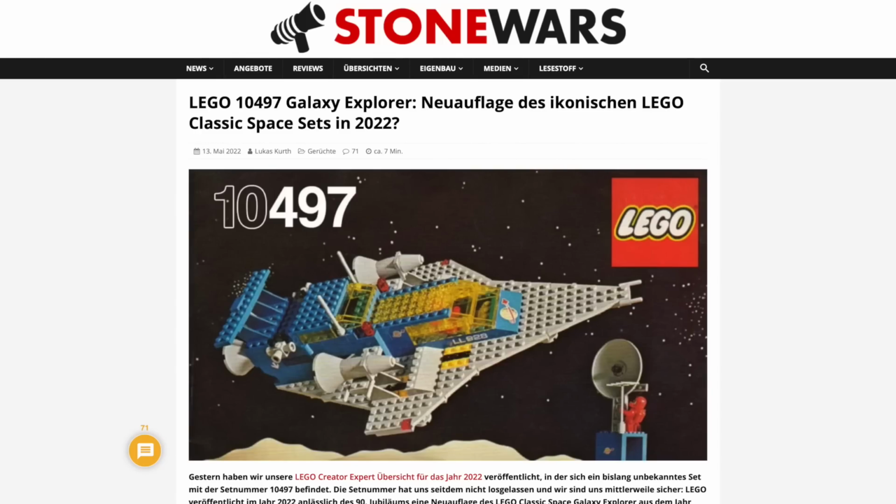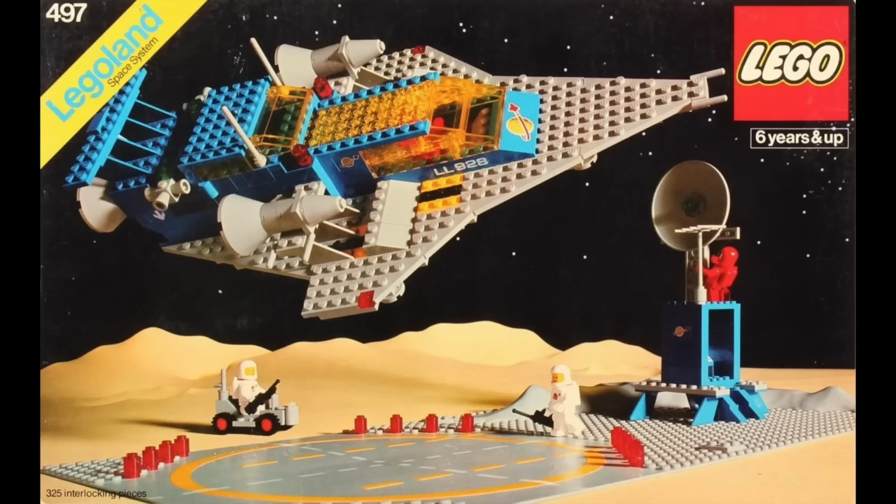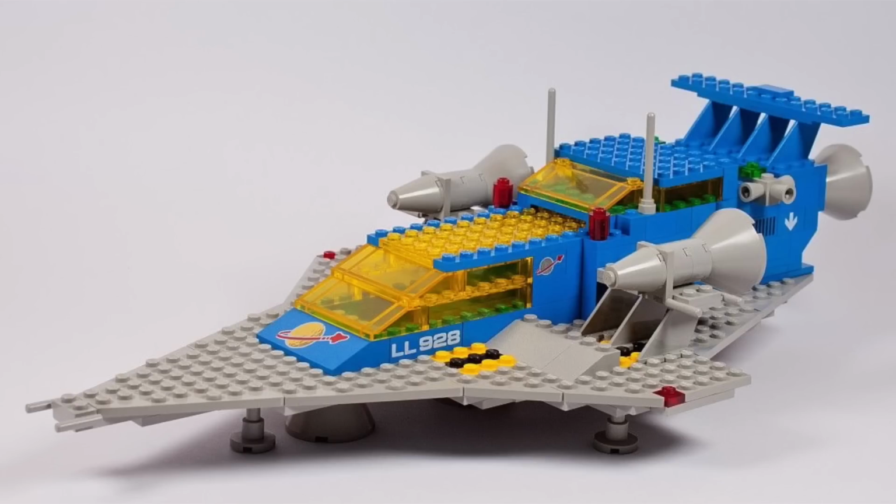Originally speculated by Stone Wars and now confirmed by BrickHeadz, they're bringing back a remake of Classic Set 497 Galaxy Explorer. It's amazing to see this set come back as it's such a classic, but while the original featured this awesome 3D base plate and this tower control center, this one won't have that one. Instead, the designers focused all 1,254 parts on building the new Galactic Explorer ship.